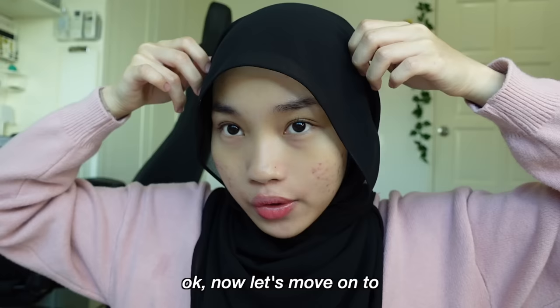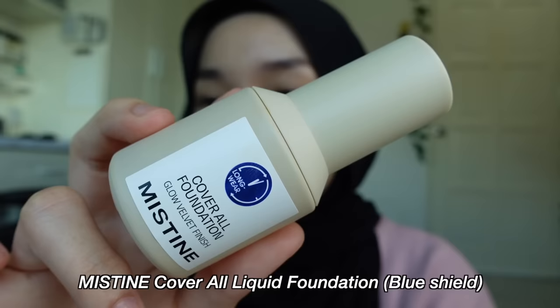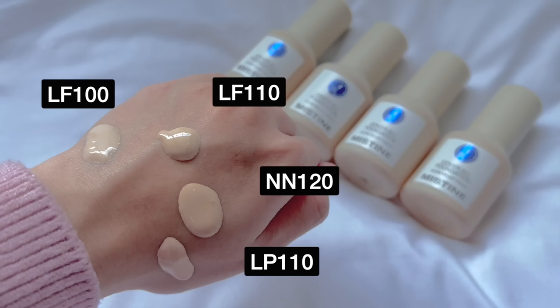Okay, now let's move on to my base. You know I'm all about that base, no trouble. I'm using the MISTINE Cover All Liquid Foundation, which is the Blue Shield one. As you guys can see, it comes in a few shades, but the shade that I'll be using is NN120.